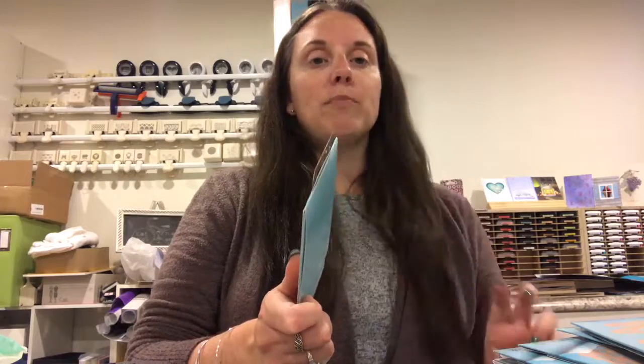And then there's a bunch of Spellbinders dies. So these are all $3.74. And I got them because they were all masculine. And I don't really have much masculine stuff. I have a bunch of nieces. I have no nephews. And so I don't have a lot of masculine stuff.